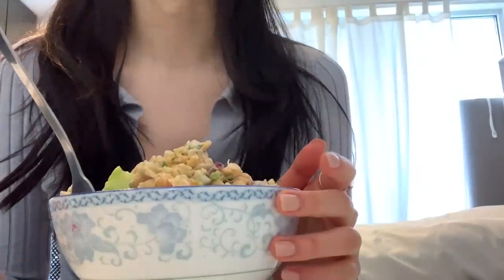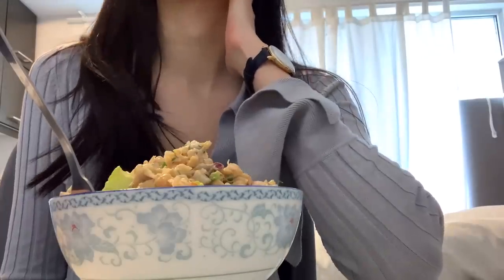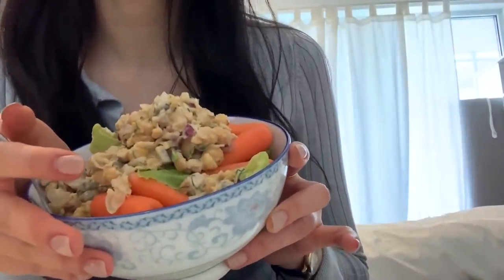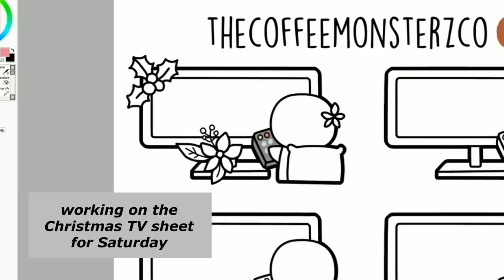Hello, I just got back from meeting up with my friend and I was pretty focused the entire time, but I was having trouble with one of the problems, so I only ended up doing half of what I wanted to do. I'm going to have my lunch, which is this questionable looking chickpea salad that I meal prepped, but it actually tastes really good. After this, I'm going to get some work done.